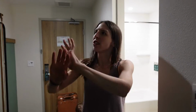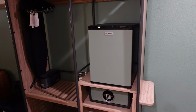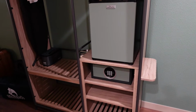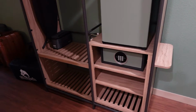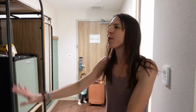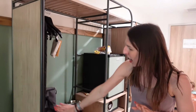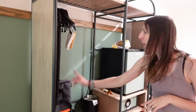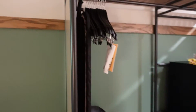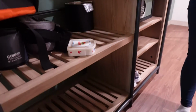Next up, we have our little clothing nook area. This also has the little mini fridge. We have a couple bottles of water and milk in there. The safe, which is Miles' favorite thing in the whole world. Lots of places for your shoes and your clothes, several hangers, an iron, and a steam iron and an ironing board, along with an ice bucket. There is ice and water right down the hallway from us.